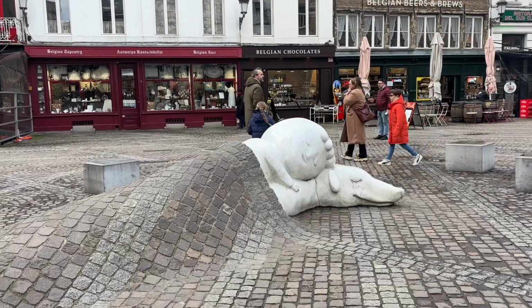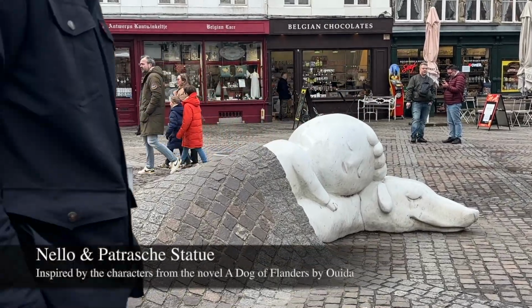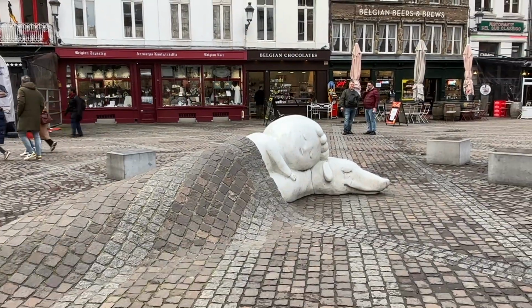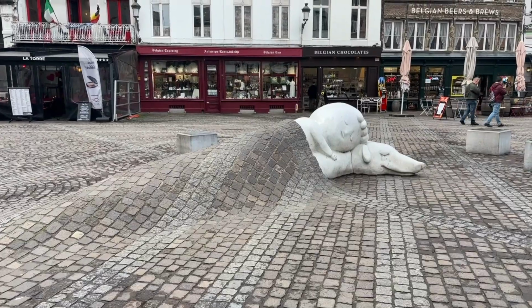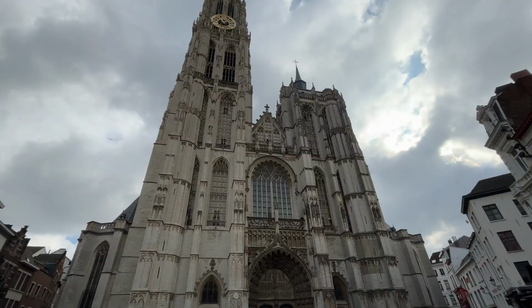Located just steps from the cathedral's entrance, the famous statue of Nello and Patrasche is a white marble sculpture which has become a beloved landmark. This artwork depicts a boy and his dog sleeping under a cobblestone blanket, symbolizing the deep bond and loyalty between them.